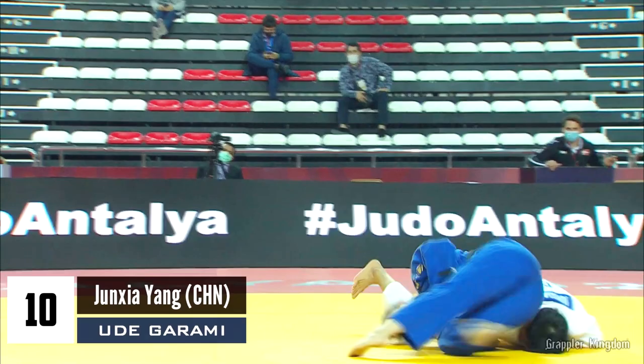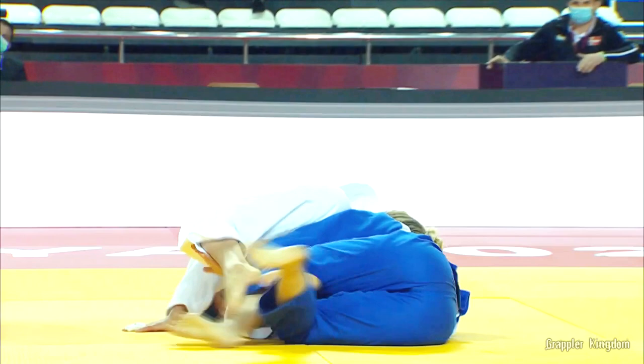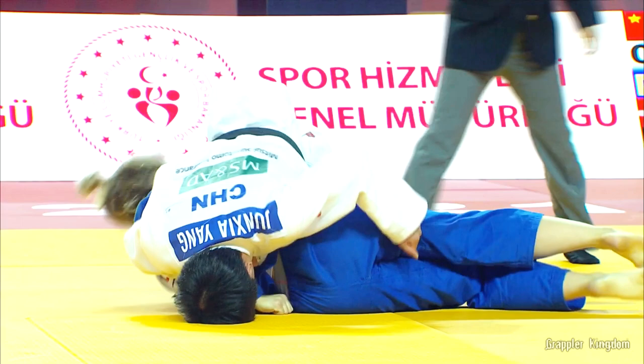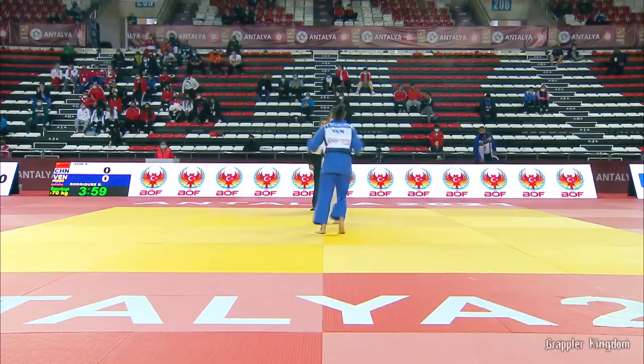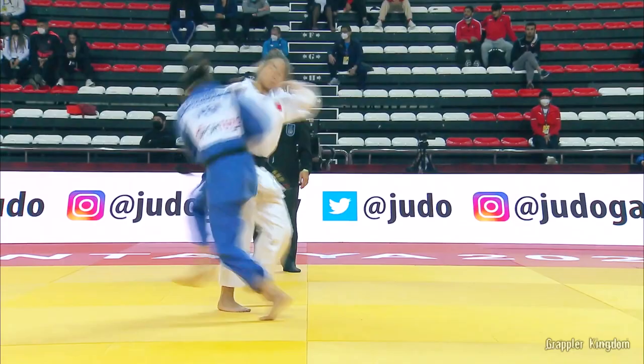In number 10, China's Yang latches onto her opponent's arm and does not let go until she gets her to submit with this kimura lock. Next we have Venezuela's Elvis Mar Rodriguez and this beautiful use of Ashiwaza to set up Soy Otoshi. Rodriguez won bronze medal in under 70 kg weight category.